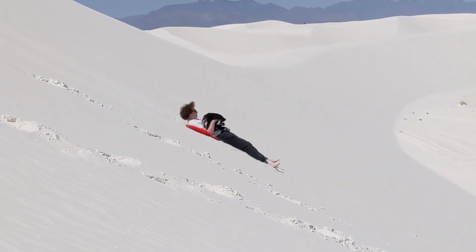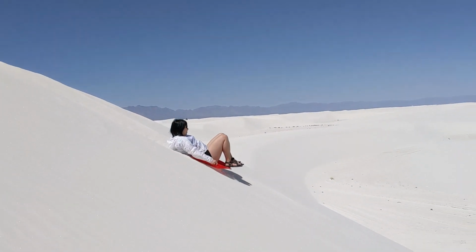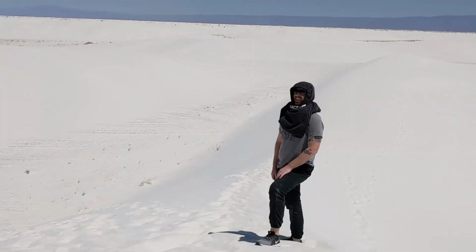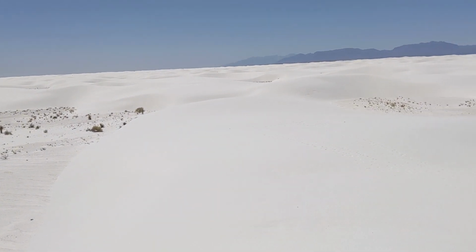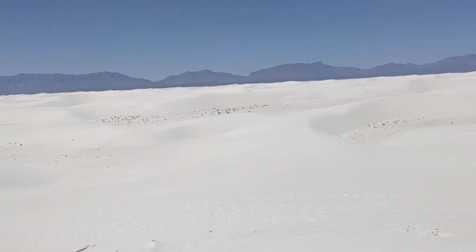So yeah, we are all getting sanded. Pretty much everybody's gonna have a bunch of sand in their pockets after today. And you know, my back pockets don't turn out, so I had to wait until the end of the day to take off my pants and really shake them out. But I don't know, kind of worth it, I guess. Pretty cool park, you know.